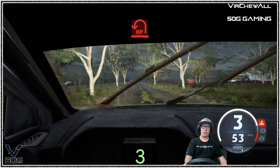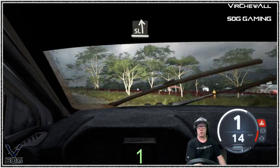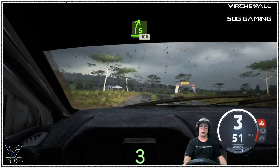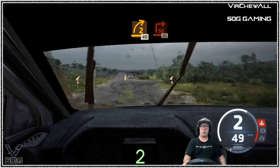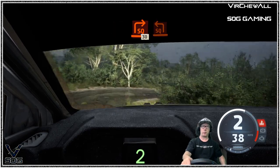Oop, there's that rock I'm not supposed to hit. And slight left. And 5 right short, short of the crest, 100. Turn 2 right, 40, square right. You know where I'm at now, jeez. 30, square left short.